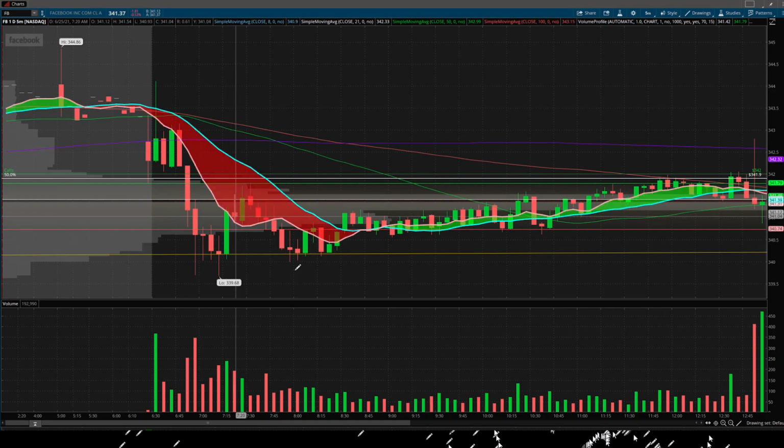The next candle, red, on pretty good volume. That's not like a low volume pullback. That's pretty good volume. So I'm a little bit concerned, but at the same time, the fact that it's that much and it's red, I'll stay in.